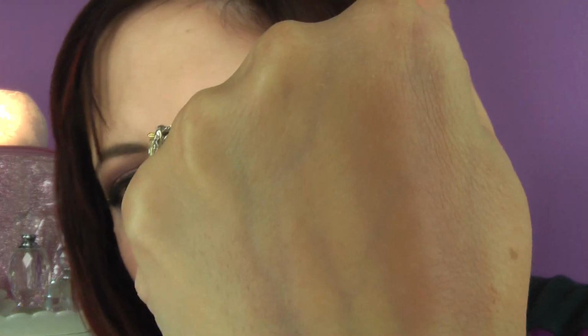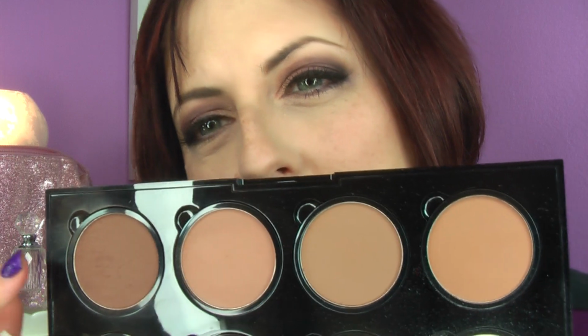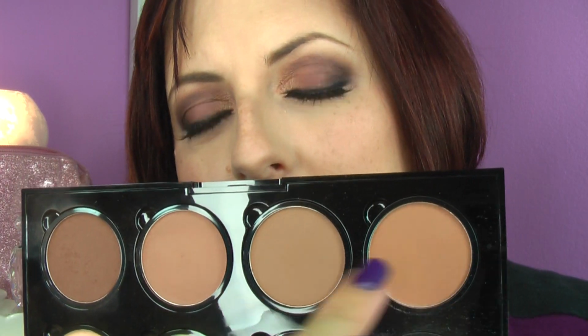I like a really taupe brown contour. See, now it's really starting to show kind of more purple and more of a sort of warm tone. It just didn't turn out good on me. The deep is too deep for me. Then these are definitely too yellowy orange for me. It's just really sort of got a pink tone to it, this one color that I swatched.